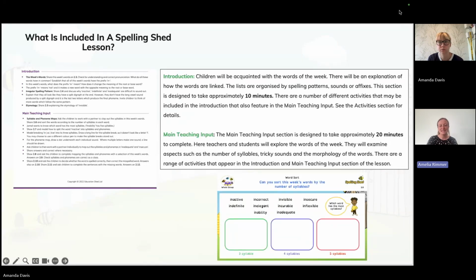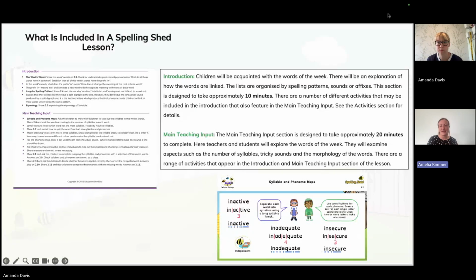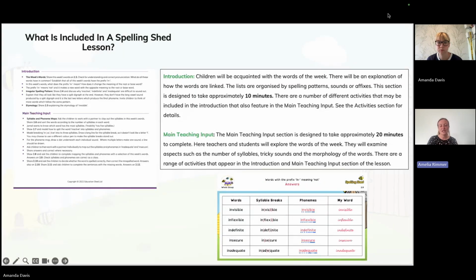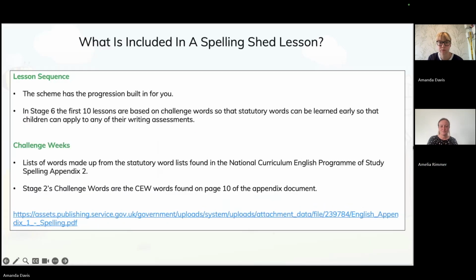And then it's onto your main teaching input, which has a variety of activities. It's meant to be about 20 minutes long, approximately. Here we're exploring the words of the week with the different layers, going through the phonics, the morphology, and the syllables to help with the orthography as well. That lesson sequence has already been done for you, so you don't have to worry about getting the lesson progression in there, because we've already done that with the medium-term plan. You're welcome to change it up if you want to, but we have already done that hard work if you want to avoid that bit.